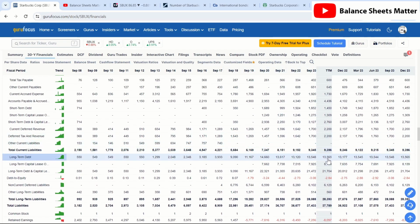But if you actually look at the interest rate they're paying on their debt, just to put this into another perspective, they're sitting at $13.565 billion in long-term liabilities, and then $1.45 billion in short-term liabilities. Just call that $15 billion, but they're only paying $560 million in interest expense. So that's only a 3.7% interest rate.